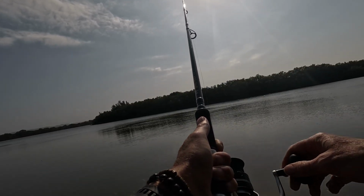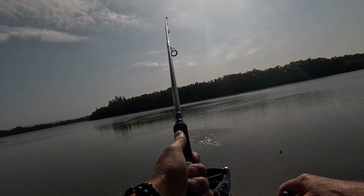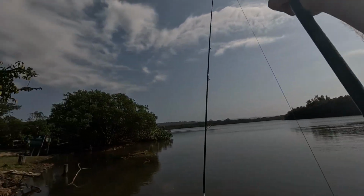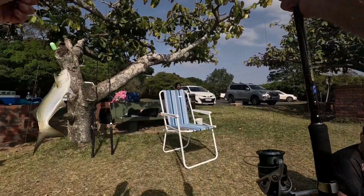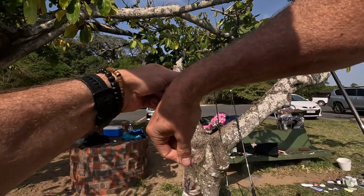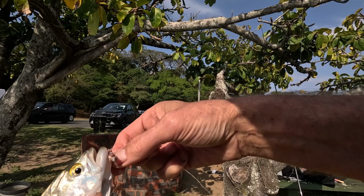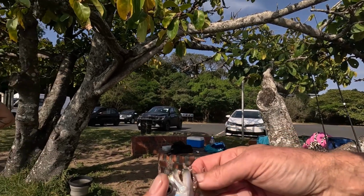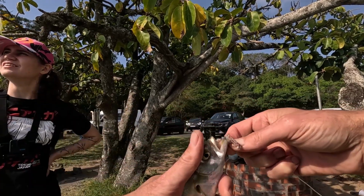I think it's a shad again. Yeah, it looks like it. They like this green. You might have to put the steel trace on, otherwise it might bite your line off. Yeah, some shad in the water, some baby shads. Look how small this baby shad is. That's a good live bait.